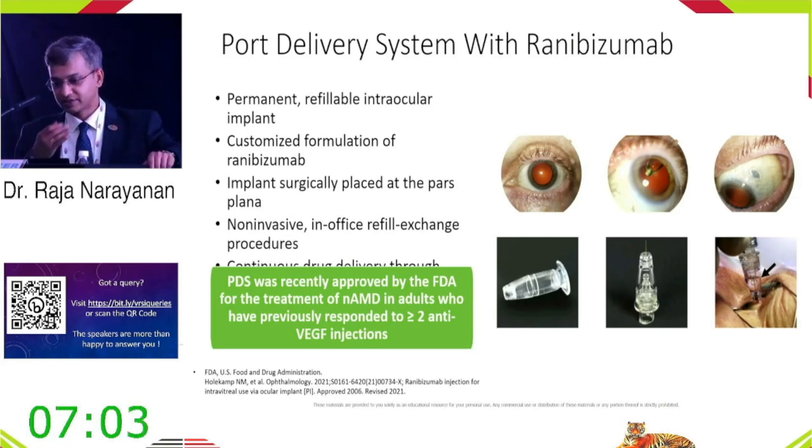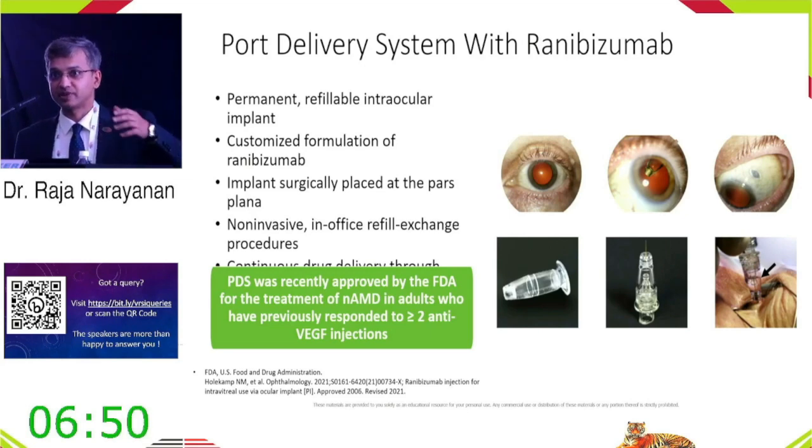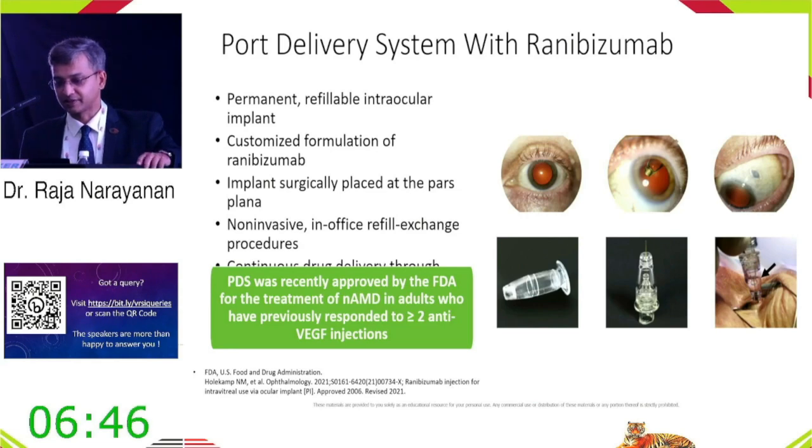One of the ways is having a sustained release implant or a delivery system. So this port delivery system needs to be implanted once. In those patients who have shown a response to prior Lucentis or Xcentrix or ranibizumab regular injections, you can use these implants. It's a surgical procedure, a brief one, but once you refill them, at least for 6 months, you don't have to refill them.